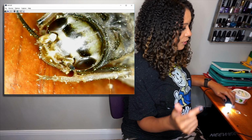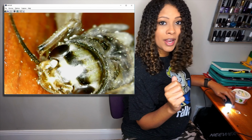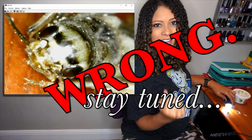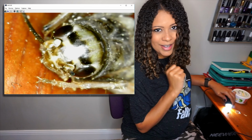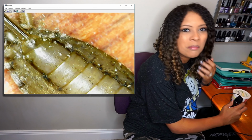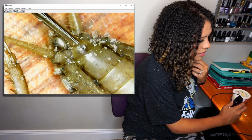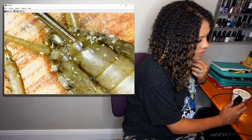Apparently it's not. If you look right there, it is still barely moving. So I guess it's on the verge of dying. And now I kind of feel bad about it. And these are like little mites or parasites. I don't know what that is eating this cricket, but that's concerning.